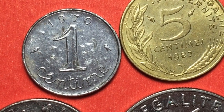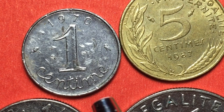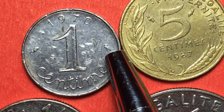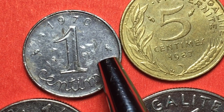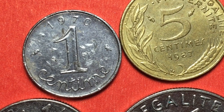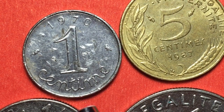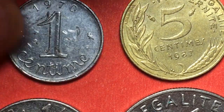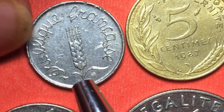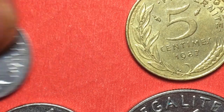And if we blow this one up, we see it's 1970, 1 centime. It's a stainless steel coin. Over here, we have what they call in France the Privy Mark, or the mark of the head of the mint. The head of the mint in 1970 was Raymond Joly, and he had an owl for his Privy Mark, and you can kind of see the owl sitting up there. It says 1 centime on that side, and if we flip it over, it says Republique Francaise, and it has the ear of wheat.